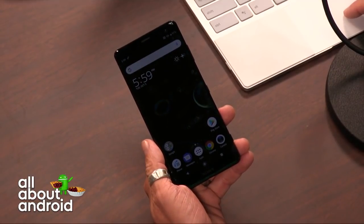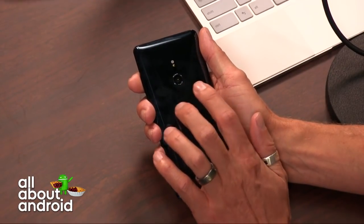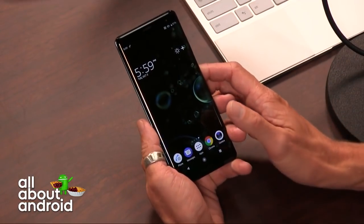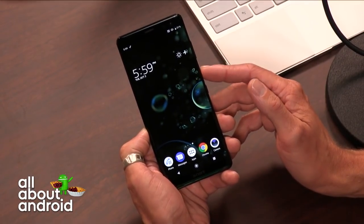Most of the other stuff is very similar, except for the fact that it has a single rear-facing camera instead of the dual rear-facing camera of the XZ2 Premium. But so far, I would say a big improvement. I'm going to spend a couple of weeks with this, probably until I end up getting whatever the next Pixel device is that I choose.